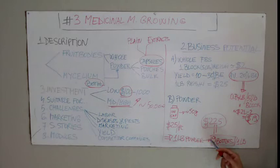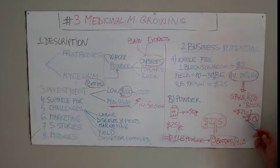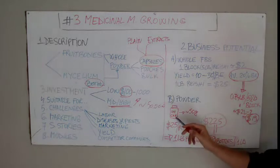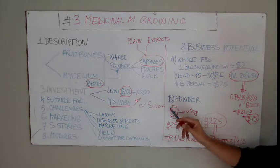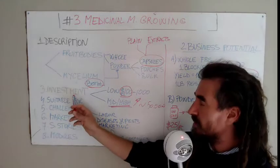Now if you're selling those 9 bottles for $25 a piece, this is what you get. It's $225. So there is a difference if you want to sell it in pouches, let's say that you have your powder and you put it in pouches and you sell it like that, or if you put it in capsules and then in little bottles like this. So yeah, that's the potential. It's not accurate, but please do your homework and you can get some numbers and you'll see the difference.